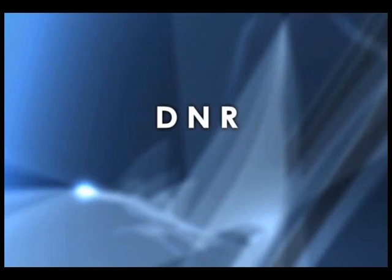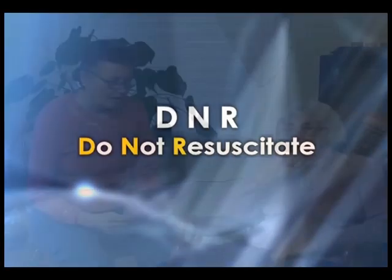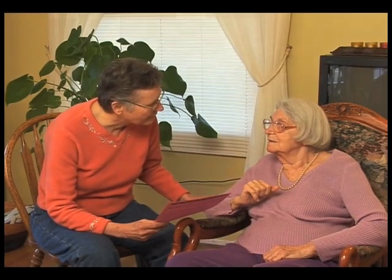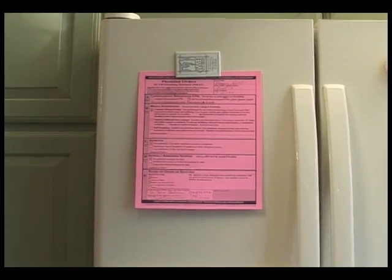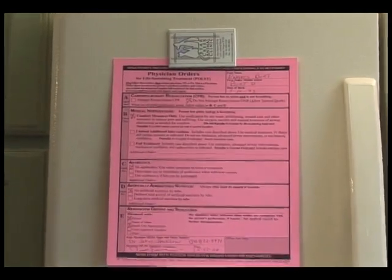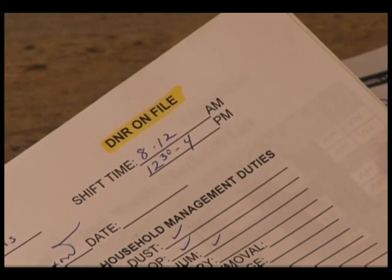It is important to know whether your client has a DNR order. DNR stands for Do Not Resuscitate. It is a doctor's order that resuscitation should not be attempted if the person's heart or breathing stops. A DNR order means that the person does not wish to be brought back to life if his or her breathing or heart stops. Even with a DNR, you should still call emergency services if your client stops breathing. They will determine the proper medical procedure. If your client has a DNR order, it should be visible and easy for you, other care providers, and emergency personnel to locate.